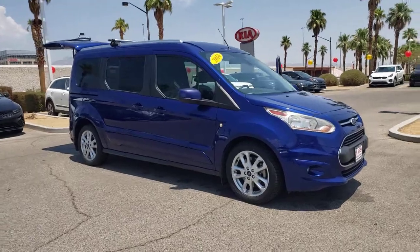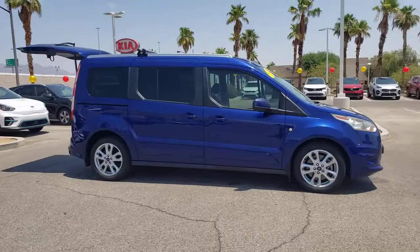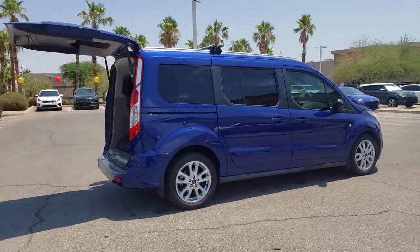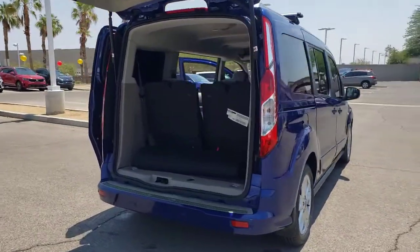Get into the 2014 Ford Transit Connect. This vehicle still has fewer than 40,000 miles on the clock, so it won't last long. Here's a Ford Transit Connect commercial, the comfortable and convenient small van that's ideal for use in urban settings.